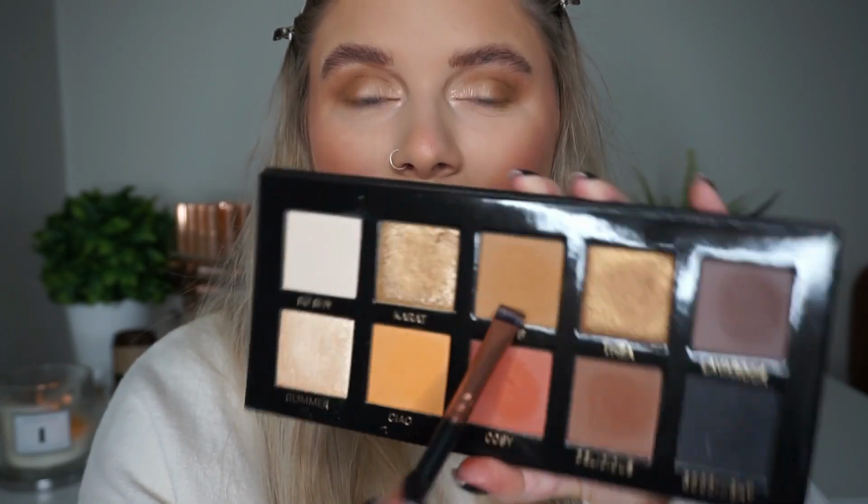So just jumping back in with that Buff shade, I'm going to run a tiny bit of it underneath the eye. I'm not going in with any liner underneath my eye today.